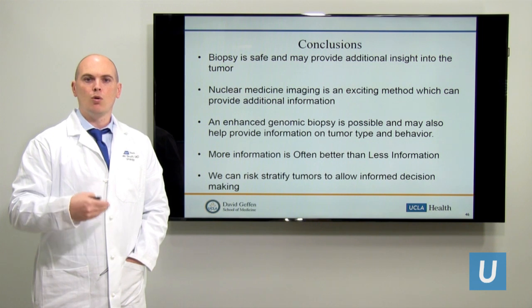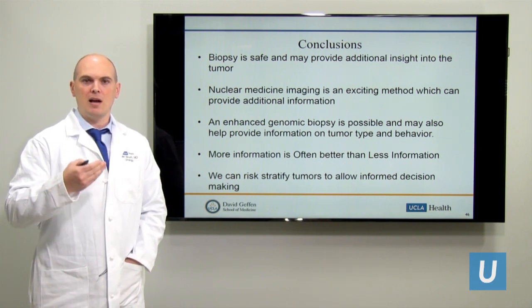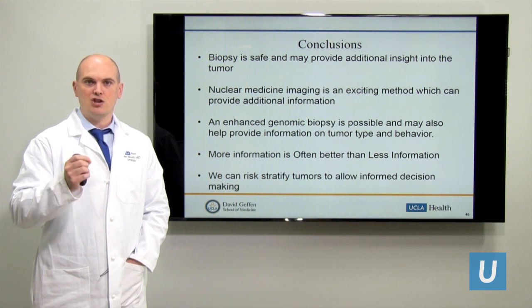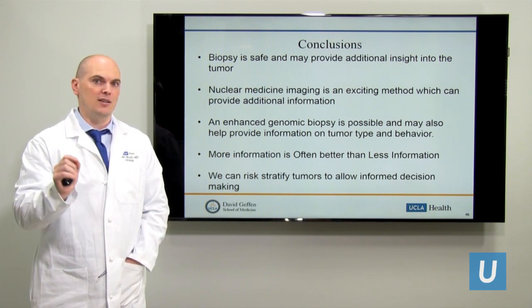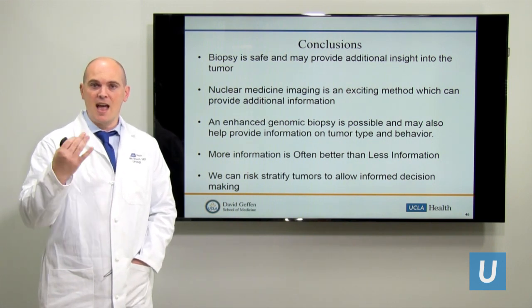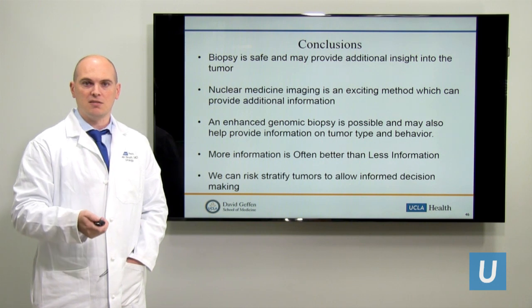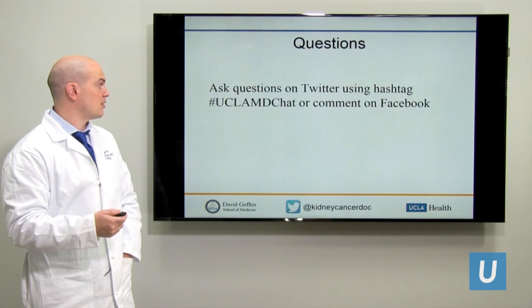We'll have a trial, or we'll try to integrate some of these molecular biomarkers at the tumor level, looking at the genetic changes to see which tumors are good, bad, or ugly. More information is better than less information, I believe, in any type of disease. And we can risk stratify tumors to really help you make the decisions.